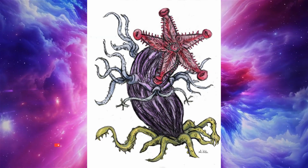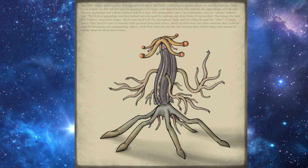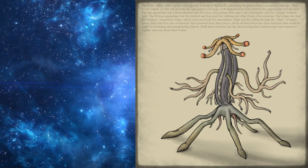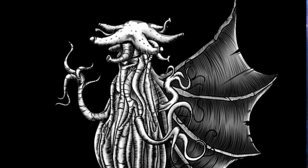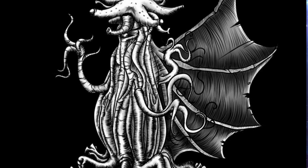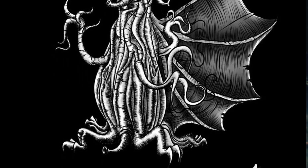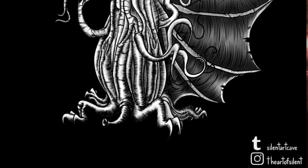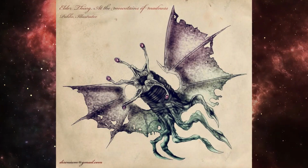The Elder Things are one of Lovecraft's most fascinating and scientifically intriguing creations. Their alien biology, intelligence, and technological prowess make them stand out as some of the most plausible extraterrestrial lifeforms in the mythos. If such creatures truly existed, they would challenge everything we know about evolution, intelligence, and life itself. And perhaps beneath the ice of Antarctica or the depths of the ocean, something not quite dead still lingers, waiting to be unearthed.